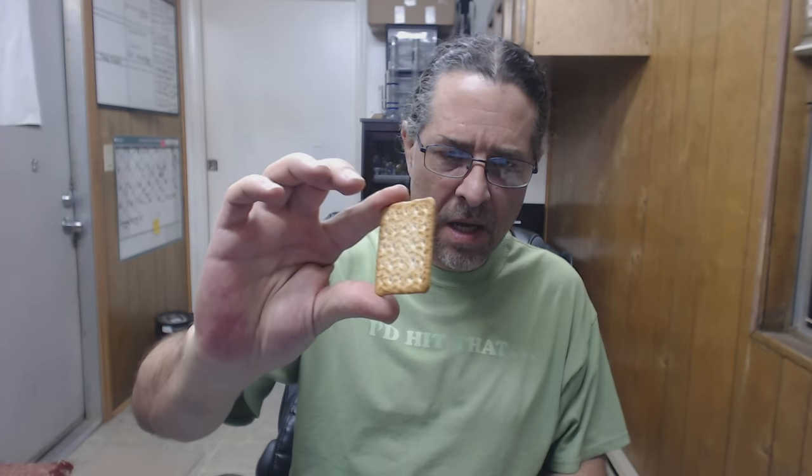Oh, look, they're like golden brown. They're a lot more hardy than the American saltines. Very buttery. Yeah, that's just the equivalent of American saltine, but it has a little bit different taste, just a teeny bit, well, kind of buttery. They're good.